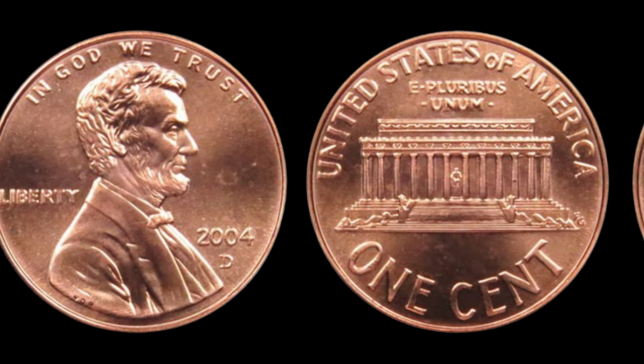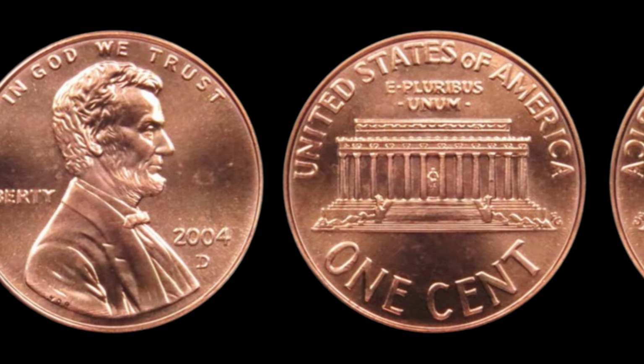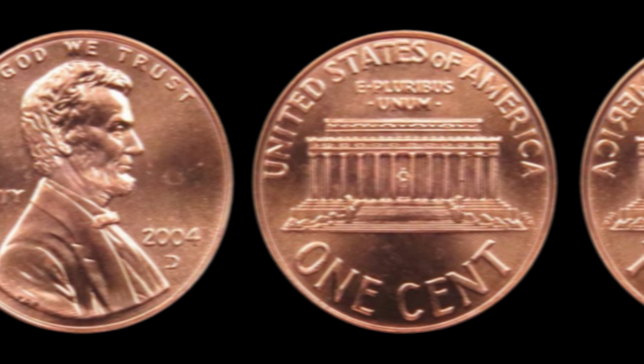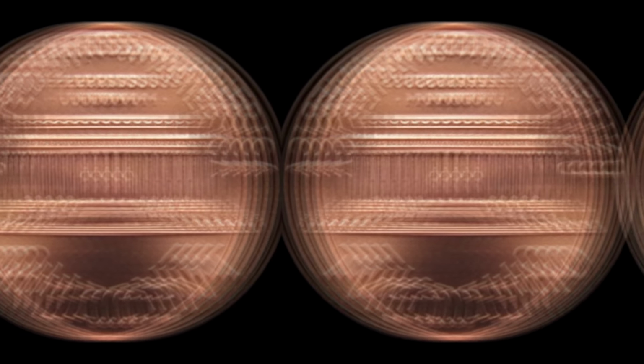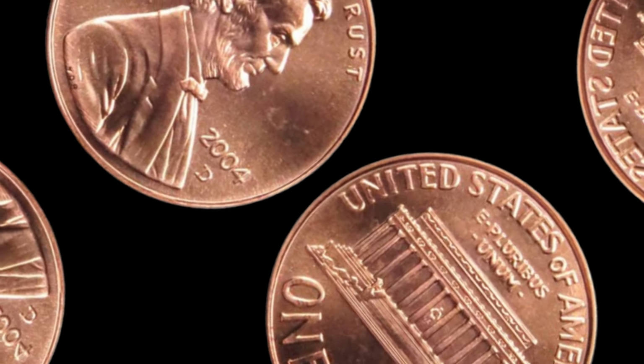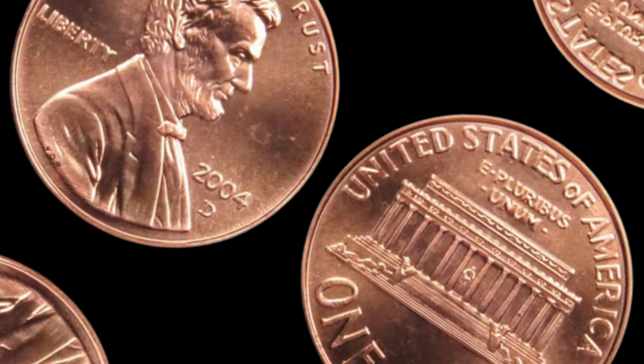Is your coin shiny and nearly flawless? If it looks uncirculated, it might be worth getting it graded by a professional coin grading service like PCGS. If you think you have something special, consider reaching out to a coin dealer or getting the coin professionally graded. This can greatly help in determining its true market value.